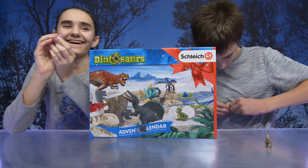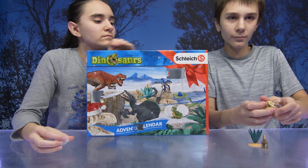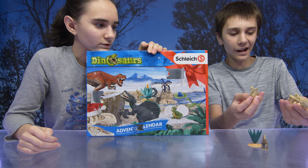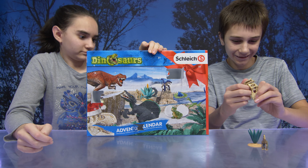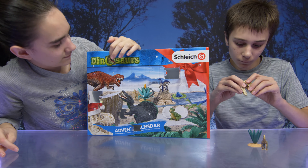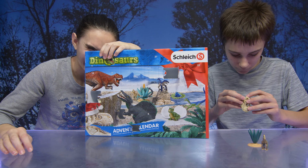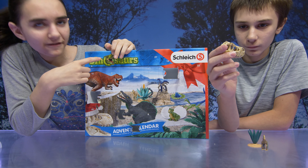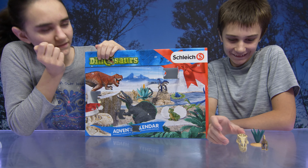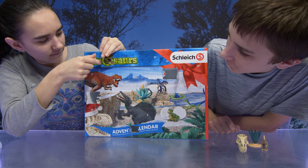I got this so far. We got a T-Rex skull. Oh, that's cool. Where's six? Oh, it's up here in this weird enclosure. That is really cool. I like that. Okay, I found number six. It's this weird thing. No, it's like a double door.